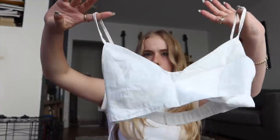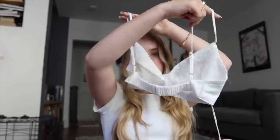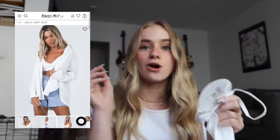So I accidentally got a set without knowing it. So here we are, we got a little set. I thought it was just the top, but it came with something else. It's just this little bra, not like a bralette, but kind of like a cloth bra that I think you're supposed to wear as a shirt, but with a cover up underneath. And I think this is the cover up. This is the thing I thought I was getting, but it came with this too. So, okay. But yeah, it's cute. This is called the Adalia shirt in white, and I got it in a 2.